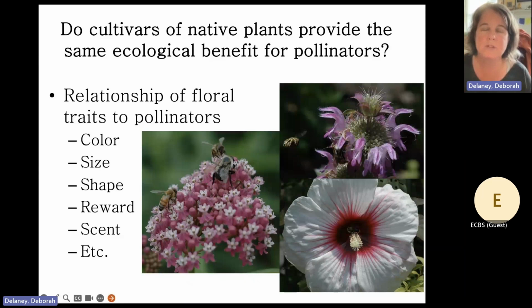attracted which visitors. And we also wanted to look at the relationship of floral traits, because it's not just the fact that they're providing nectar and pollen. There's also an attraction in terms of flower shape, flower color, the architecture of the plant itself, how tall the plant is, all of these different things.